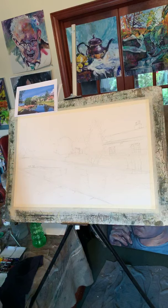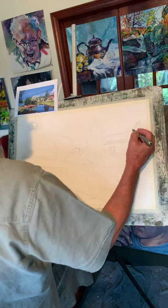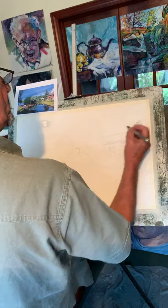So if you sketch first, because these trees are coming down to the water's edge, more or less like that. Yeah. So if you sketch it first, and then when you're happy with the composition, you can use a pen. So if I start over here again, just sketch it in roughly like that. And we rub out the pencil then. If we need to use any whites, we can use whites, but you don't have to.